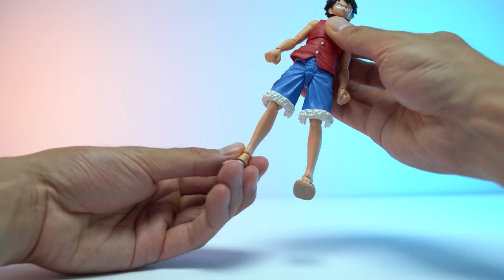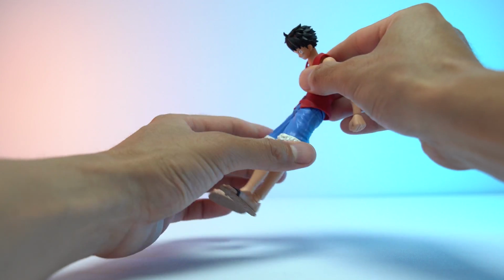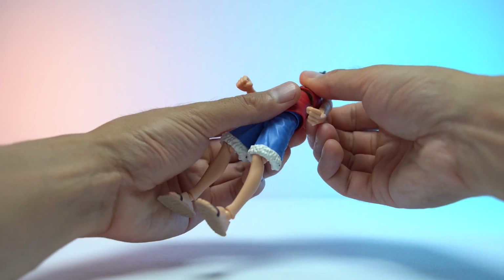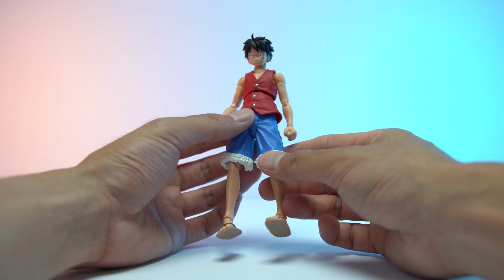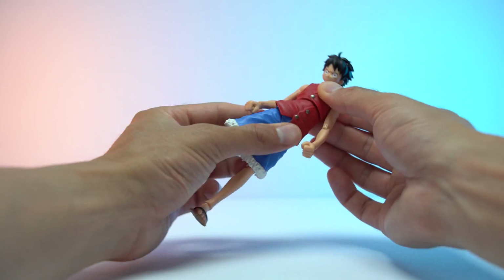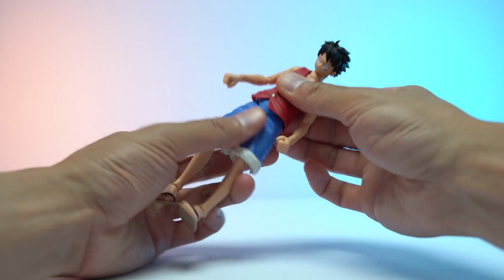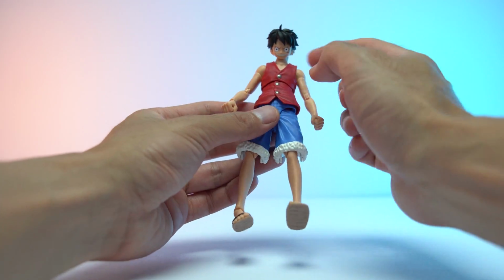So like I mentioned in the beginning of this section, he does have some really good ab crunch going forward. Look at that. And again, his torso is rubber, and you got your ball pegs going into his chest and into his lower ab section as well. So that's really good. Really smooth twist there at the upper torso. You get really good side to side tilt, a lot of range there. But you also have a twist there at the waist. So fantastic range in the torso.